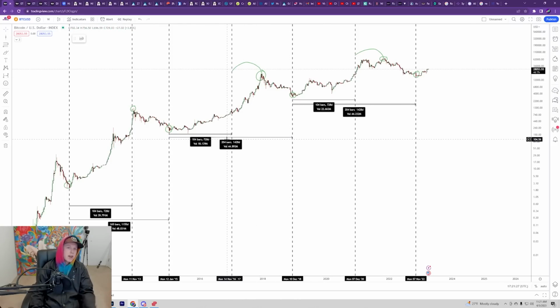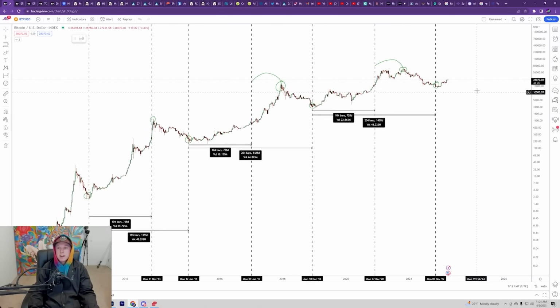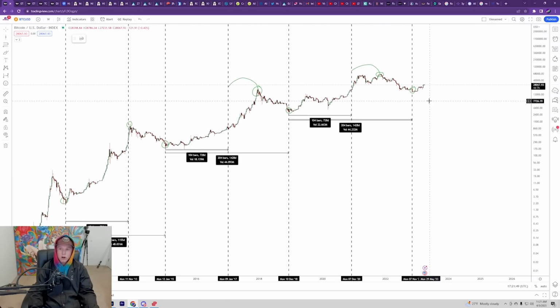So every single one of these cycles has been a right translated cycle. And up to this point, every single cycle has also been a 4-year cycle. This one was slightly shorter, being only 3.2 years long, but it's still the same thing. We still had the same rules following all the way through. So up to this point, every one of our cycles has been the same. And as we're inside of this current bull run, we just had the completion of a 4-year cycle and the beginning of a new one.